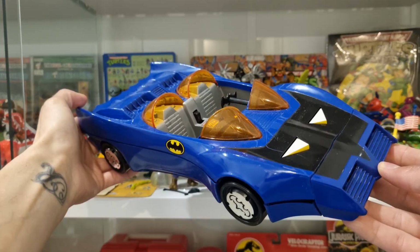I've started collecting the Super Powers figures. It's only early days, I've only got a few, but I've got a really nice clean Batman. As I mentioned in my Super Powers 5-Minute Finds video, Batman's always a character that's resonated with me. And look, Batman needs his Batmobile. So here we have a beautiful Kenner Super Powers Batmobile.